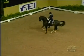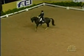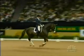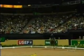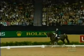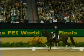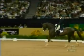Now let's look at the power in the pirouettes this time. And you know, his quarters are nearly moving to the outside, and Jan's doing a very good job of preventing that, but one can't help feeling that there was a little bit of loss of real good canter springing off the hind legs there. Jan is a very experienced rider, and I think he will certainly be pulling in some good marks.